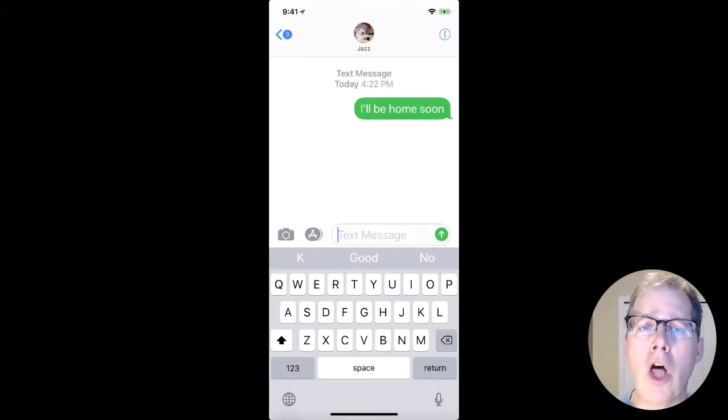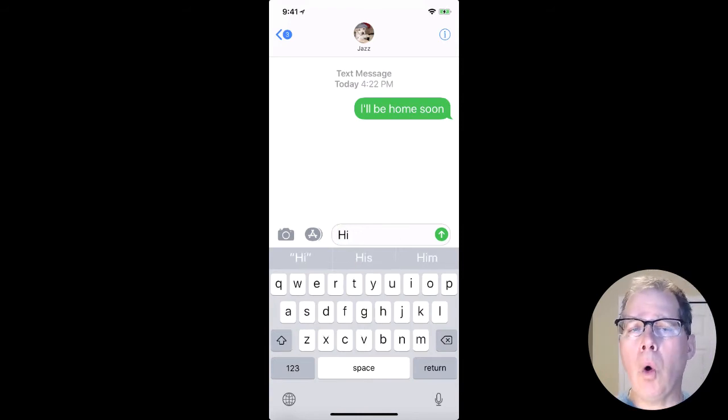A lot of us spend a lot of time in messages, and so it's kind of handy to find out what exactly extras that we can do with that. I'm going to just quickly type in a quick message. Now what I'm about to show you only works between Apple devices, so iPhone to iPads, iPhone to iPhone, that kind of thing. But do you see off to the right where there's the arrow pointing up?